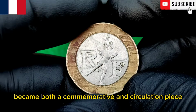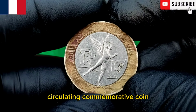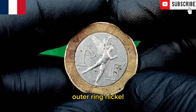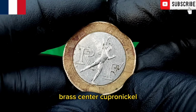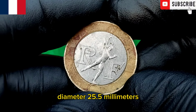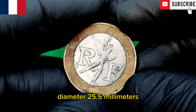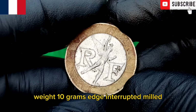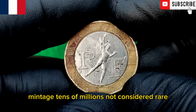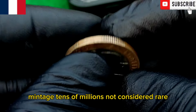Composition and features. Type: circulating commemorative coin. Metal: bimetallic. Outer ring: nickel brass. Center: copper-nickel. Diameter: 25.5 millimeters. Weight: 10 grams. Edge: interrupted milled. Mintage: tens of millions, not considered rare.